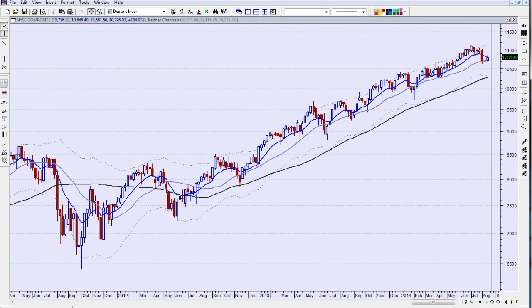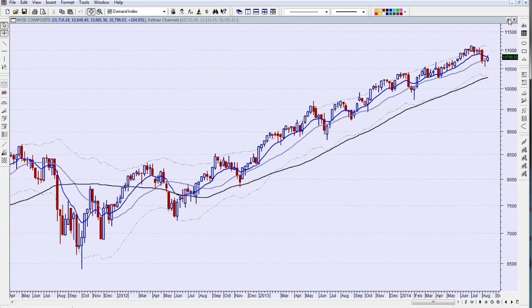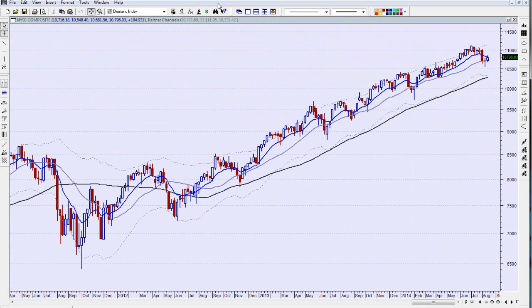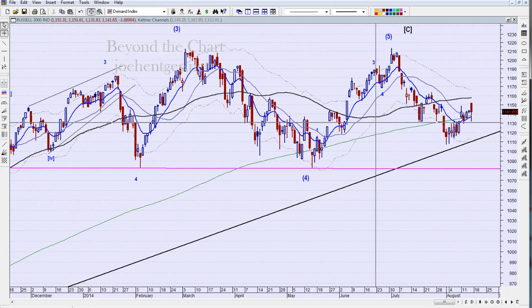On a weekly basis, it's still closed below the 10-week, so it hasn't closed above the 10-week like the S&P 500 did. The indicators aren't telling me a whole lot on a weekly basis on the New York. Okay, the Russell 2000.